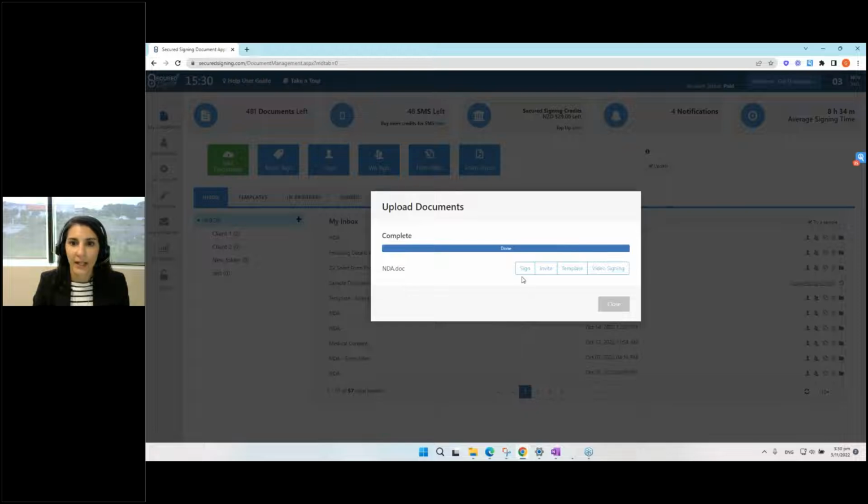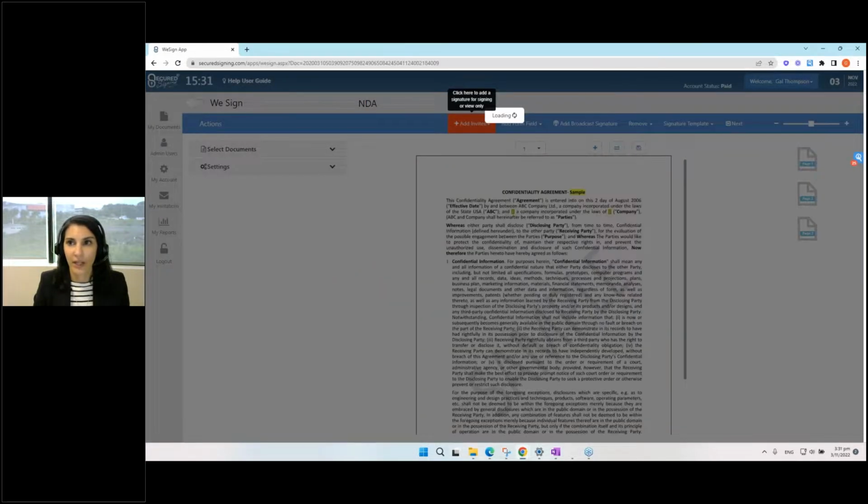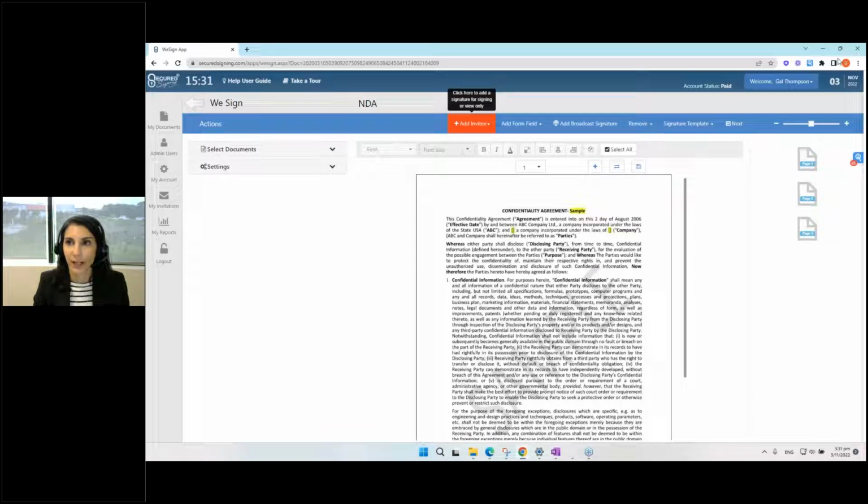And then from this button, I have the ability to sign it myself, to do what we call an iSign. I can also invite others, which is a we sign process, which is what I'll demonstrate. But just as Geoff mentioned, we've got templates and also video signing, where you can do an all-in-one video conferencing and signing with a record of the audio and the video itself, which is really common for witnessing. So I'm going to click invite, and that is going to take me into the invitation preparation mode.